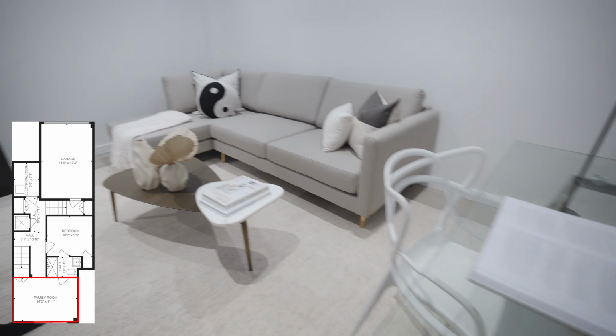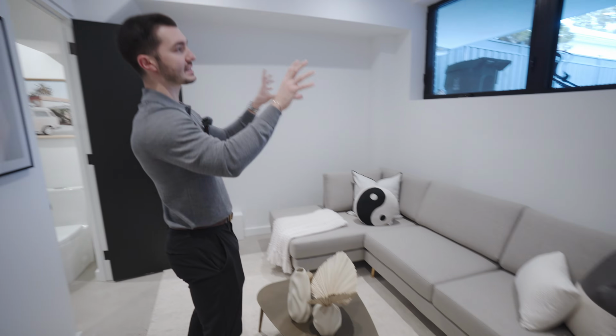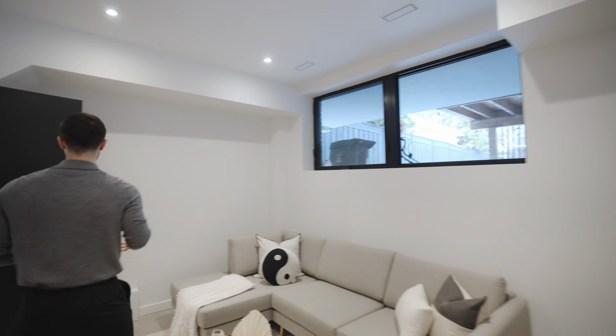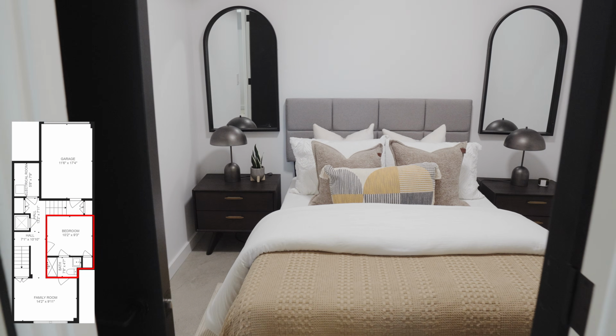This is staged as a living room. You can use it as an office space, whatever works. Look at the size of these windows that face into the backyard. It doesn't really feel like you're below grade at this point. And finally, we have another ensuite 3-piece bathroom. Let's go back up to the main floor, check out some of the stats, and close up.